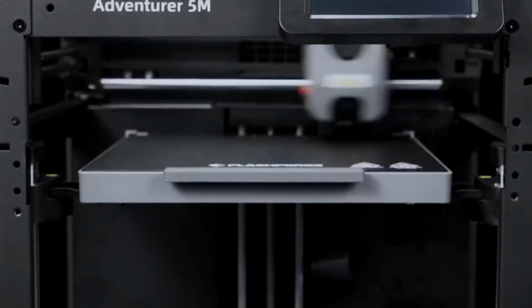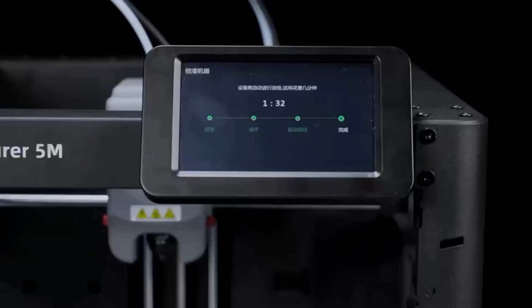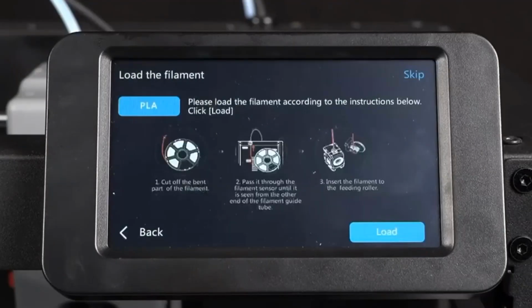Eliminate the problem of empty spools during printing. Change filament when empty and resume. Worry-free from a power cutoff, you can resume the print from where it left off.